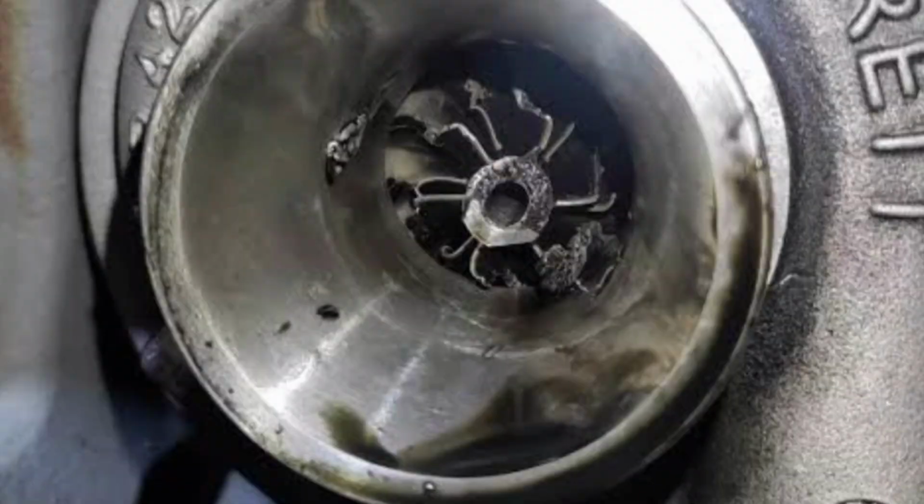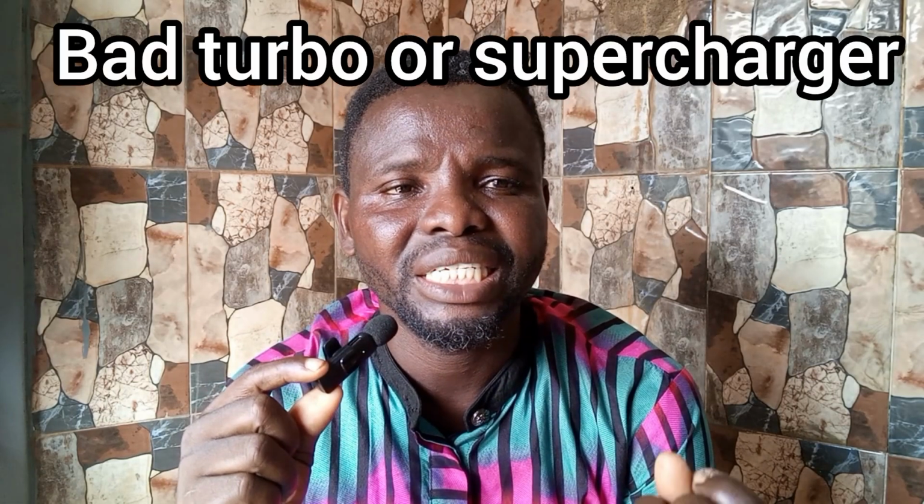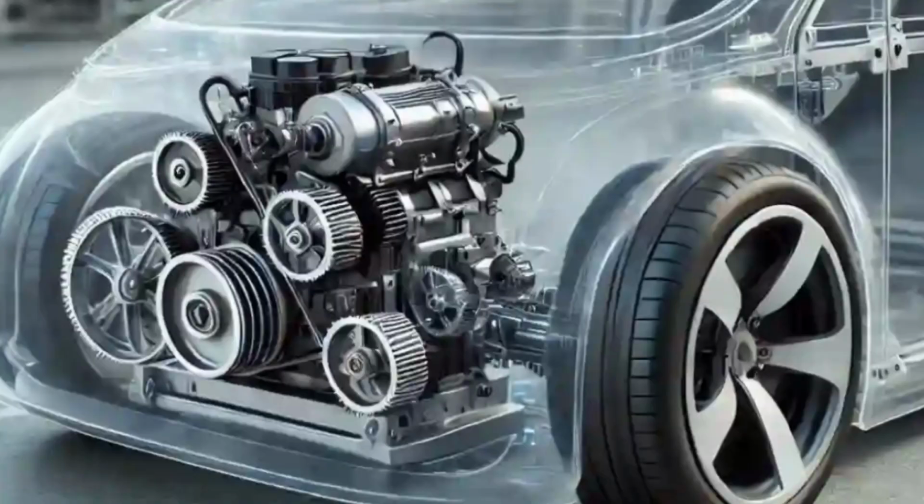And number eight is a bad turbo. When the turbo is bad, it's going to affect the combustion, and that is going to result in carbon buildup. When you have a bad turbo, it stops the engine from having proper air. If the diesel engine is an air induction engine, either a turbocharged or supercharged engine, you need to check the supercharger or the turbocharger. If any of them is bad, then definitely you're going to have it.